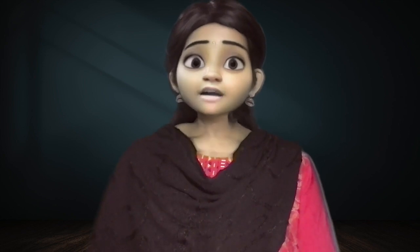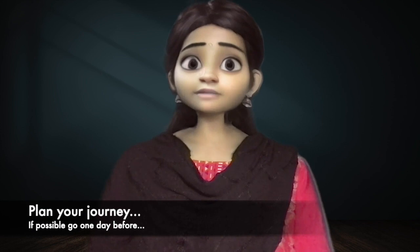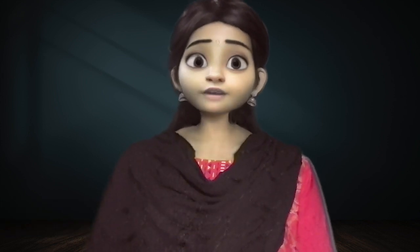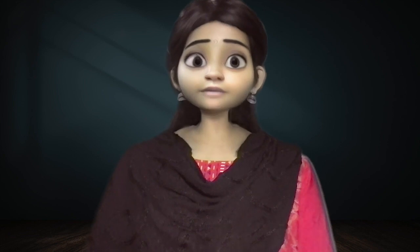Exam day tips. I went to the railway station on my GRE exam day. I have exam at 2 o'clock. But it says the next train will be at 4 o'clock. My heartbeat stopped. But later we found the information was incorrect. So plan your journey accordingly.